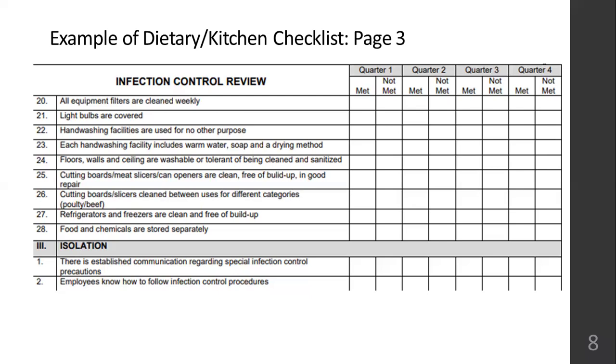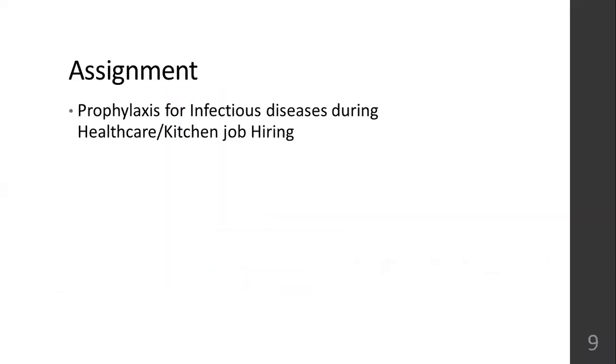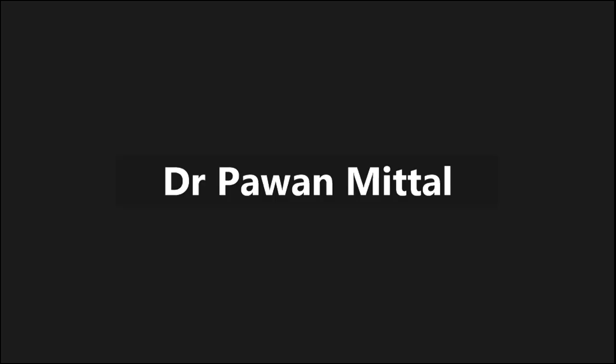About the isolation protocols, the Infection Control Committee should take initiative on communicating which patients are infectious, which patients are in isolation, what kind of diseases. It has to be communicated to the kitchen department so that whoever is going from the kitchen department to serve food can take their due precautions. So that's all for today's session.